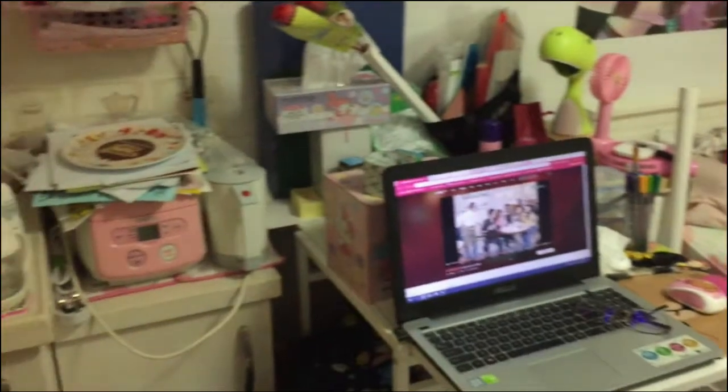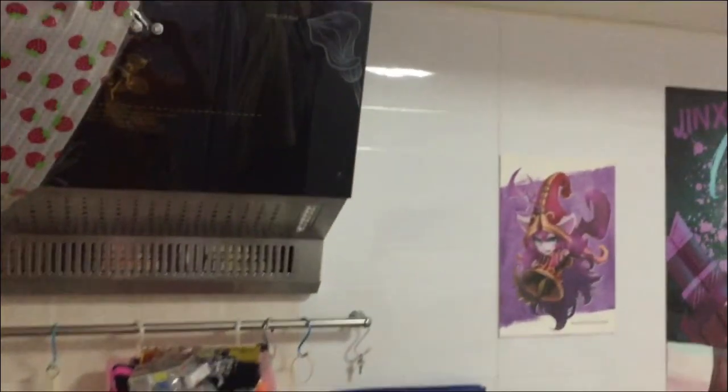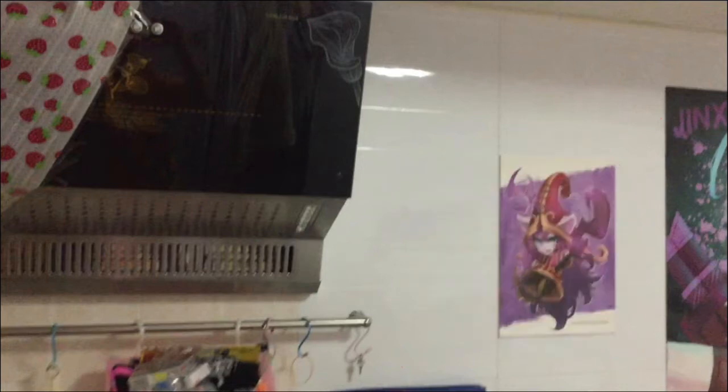Now let's turn back to my home. At the left-hand side of my desk, you can see a so-called kitchen. This is a range hood, but I never use it because I don't really have a place to cook. I cover it with a plastic mat because some spiders or roaches come in from the gap, and they scare me a lot and make me crazy.